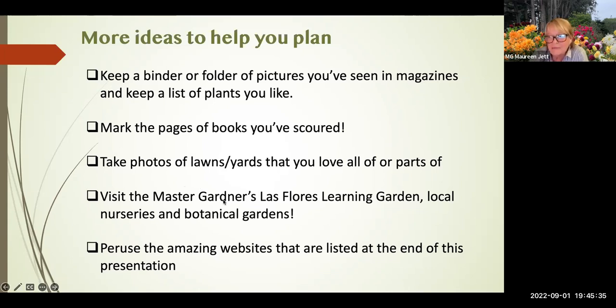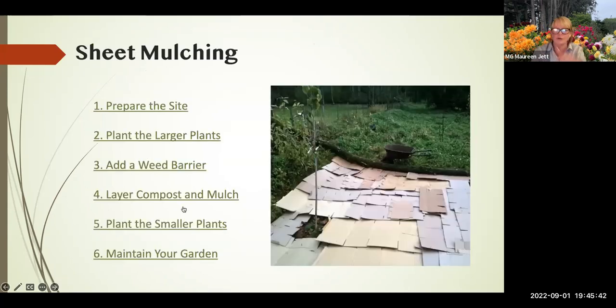Now, how best to get rid of your grass? Well, keep in mind, sheet mulching is probably the best. If you haven't ever done it or you don't know, you can check out instructions. Actually, I do have that list. It is the October 2021 library talk on cash for grass and sheet mulching. So go to our website and check that out. You can also take a screenshot of the references as we get closer. And these are basically the steps that you need to follow in order to do the sheet mulching. It's not particularly pretty, but it really works.